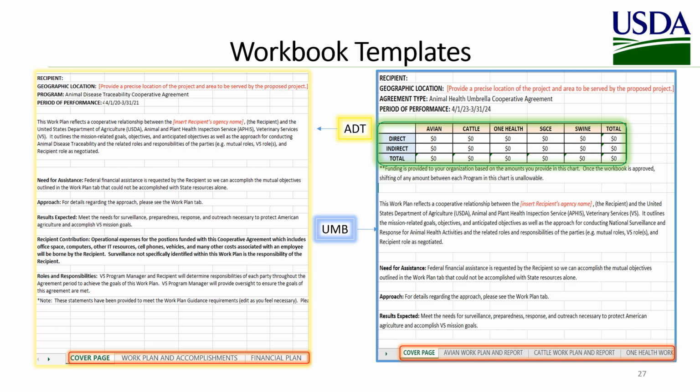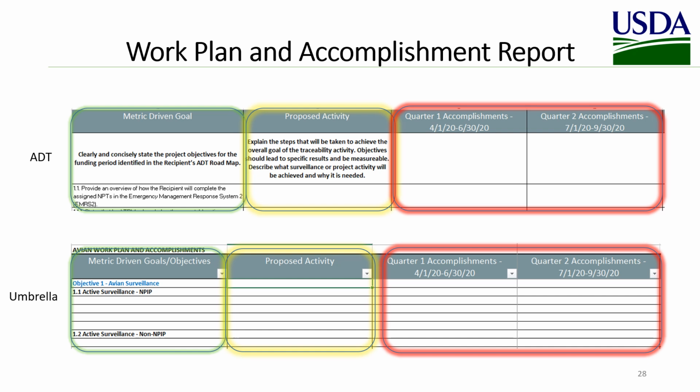Also, highlighted in red at the bottom of each example, the ADT workbook has 1 work plan and accomplishments tab, whereas the Umbrella workbook has a work plan and a report tab for each program. Here's an example of what a work plan and accomplishment report tab looks like for ADT and Umbrella. As mentioned in the previous slide, the Umbrella template will have a work plan and an accomplishment tab for each program. The example shown here is for Avian.